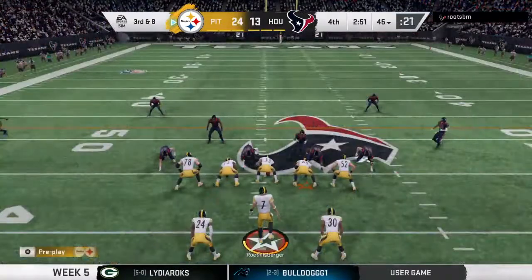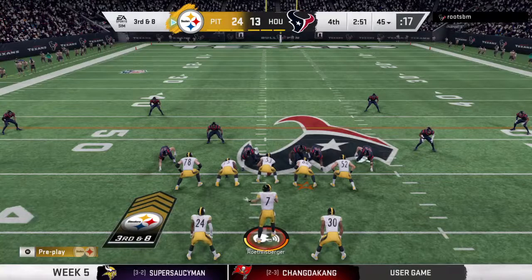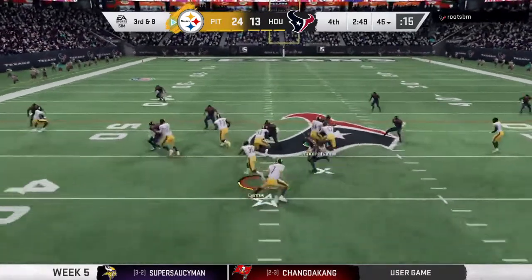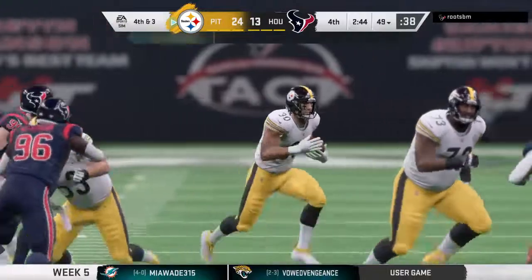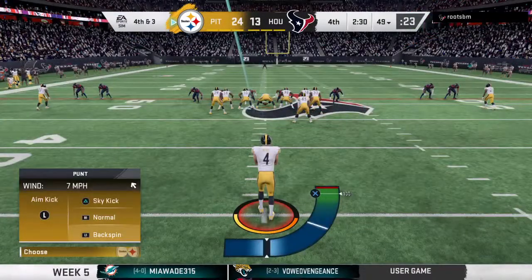The Steelers on third down. 3 for 7 so far in this game. This is 3rd and 8. On third down, it's Connor, and he gets it just shy of midfield, but that's not enough. He's short of the marker. It'll be a gain of 4, but it won't be enough. It leaves him with a 4th down now.